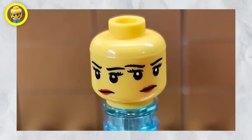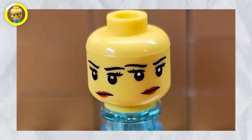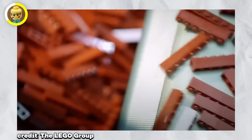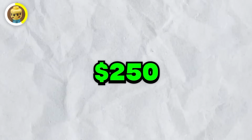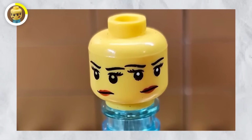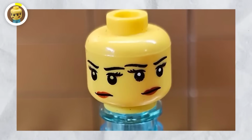The two-faced head misprint is a rare and interesting LEGO mistake, where a minifigure head gets printed twice, resulting in two side-by-side faces. This happens due to a glitch in the printing machine, causing the head to be stamped again while the ink from the first stamp is still wet. A misprint like this can sell for up to $250. Even though it's a mistake, the two-faced head has a quirky charm. The mix of facial features can make it look like a piece of abstract art, appealing to both LEGO fans and art lovers.